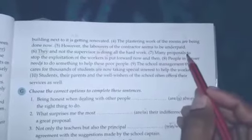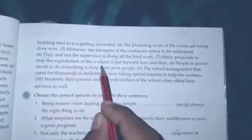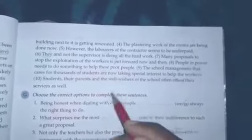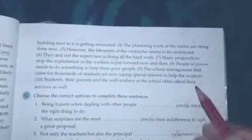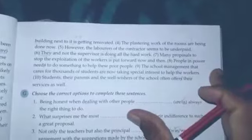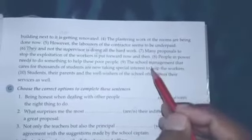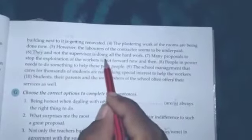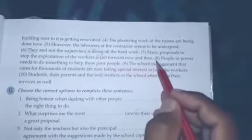Many proposals to stop the exploitation of the workers is put forward now and then. Students, in this sentence we see that many proposals is the subject of this sentence, that is in plural form. So according to the plural subject we have to use the plural form of the verb are instead of is. Now let's see the next sentence.